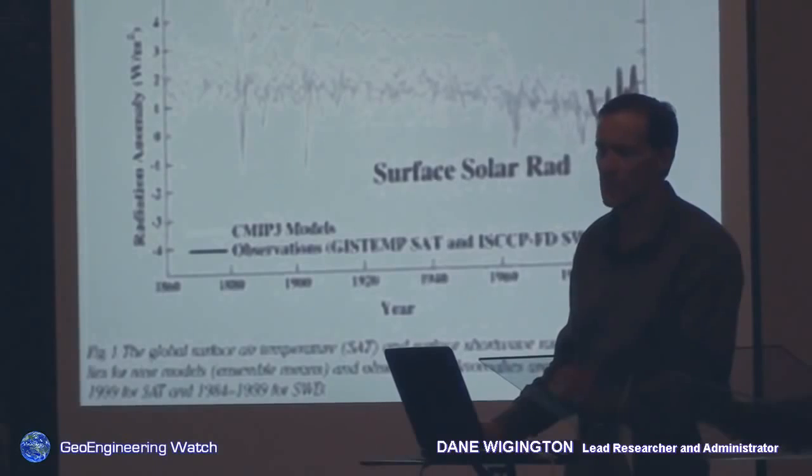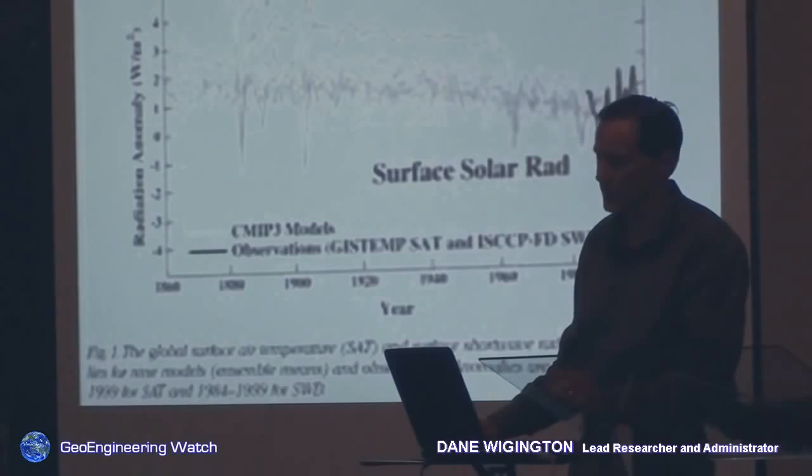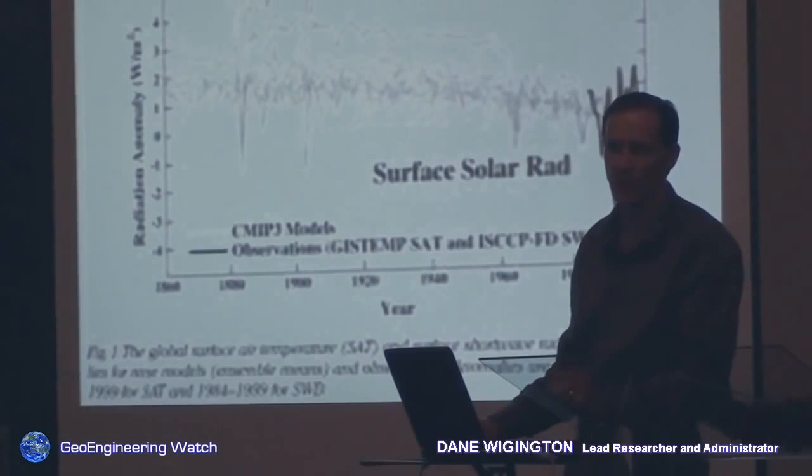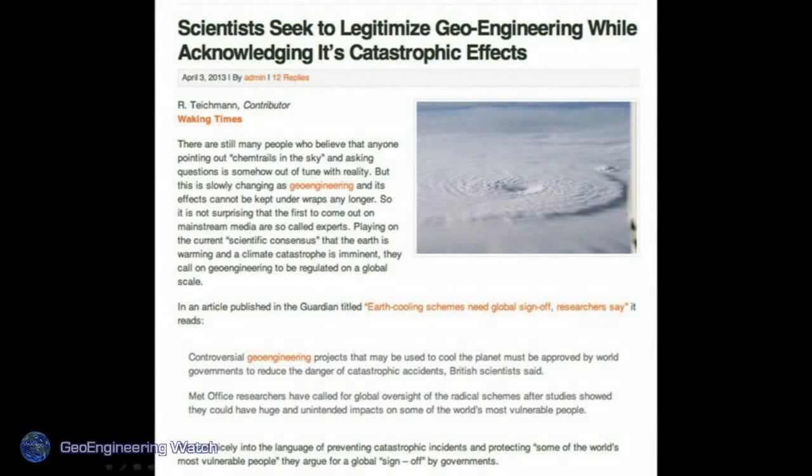The host of diseases and ailments that ensue from that is horrific, not to mention the fact that we are breathing these particulates. Photosynthesis for plants, another issue. You can't block the source of life on planet Earth without consequence. These are the skies that many have become used to. That is 100% aerosols in that photo. That is not stratospheric. Scientists seek to legitimize geoengineering while acknowledging its catastrophic effects. Again, the scientists, and many of which I know, are little concerned with the consequences of their experiments. They look at the planet as a giant physics lab for them to carry out their little operations.